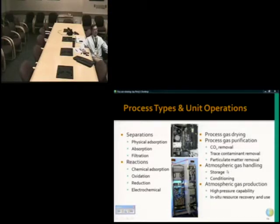We handle it, so we may be taking gases, atmospheric gases, and storing them or conditioning them for their water content or their pressure. And then we would produce gases, for instance, with the electrolyzing water to produce the oxygen to breathe. We may also be doing atmospheric gas production to refill tanks to use in the spacewalk, the backpacks.